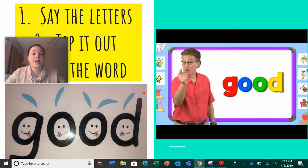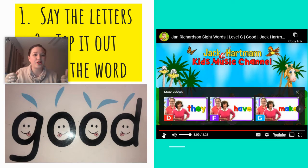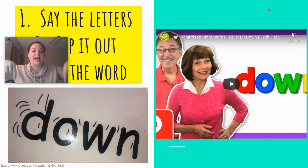We learned the sight word good. Good job using your hands. See, I used the word. Good job. All right, so our next word is down.